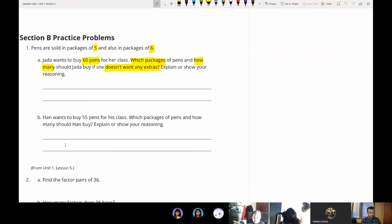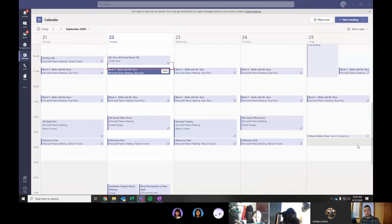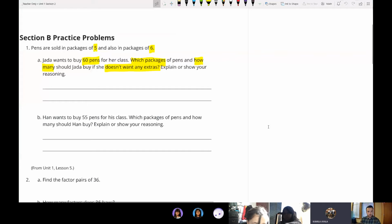Awesome, go for it. 5 times 12. Okay, walk me through your thinking there. Also, I'm going to close down Dojo because every time I give a point, it's going to make that little ding. So Camila's on the board with a point. She's got the first point in block 2 history right now. So let me switch over. There we go.